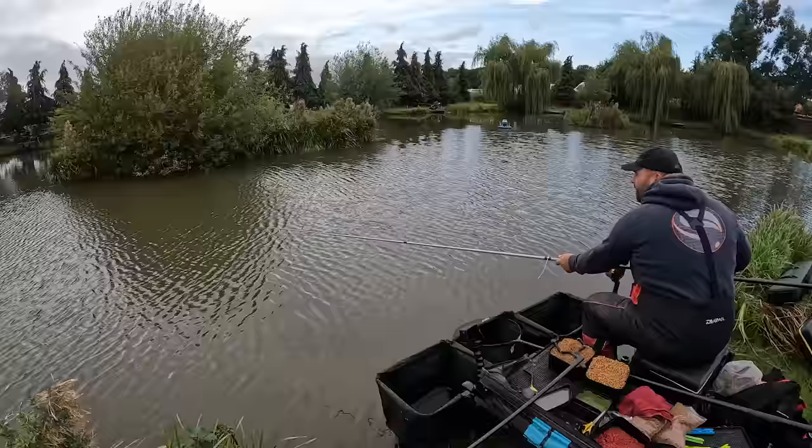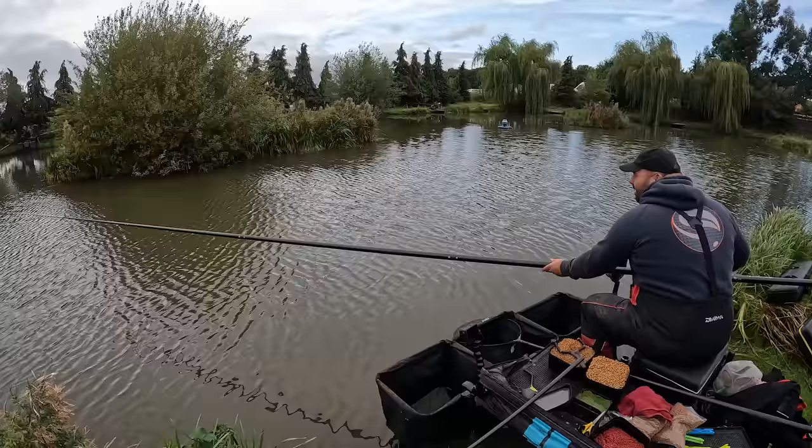There we are. Obviously, there's reeds and everything, so I cannot flick the rig. So, just a quick see if we get any bites.